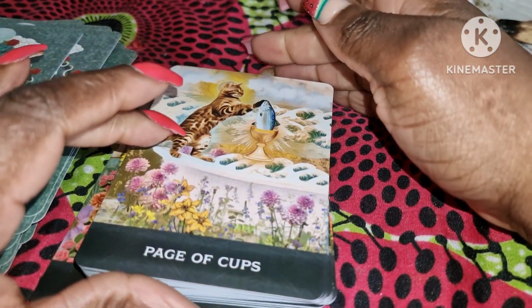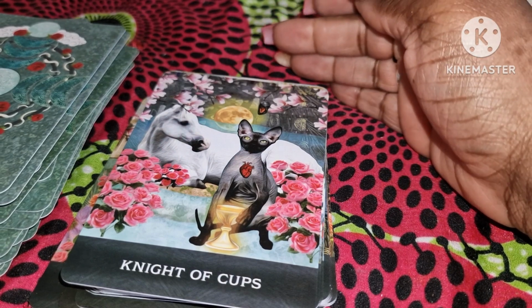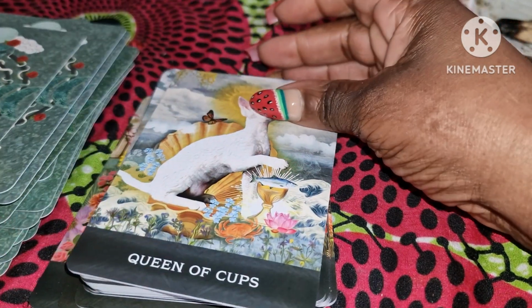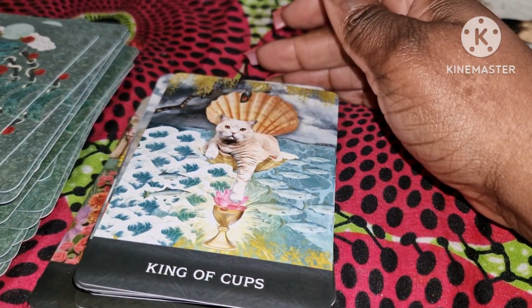So moving into the court cards, you've got the Page. It's a fish out of water there. The Knight. It's like a unicorn. The Queen of Cups. And the King of Cups.